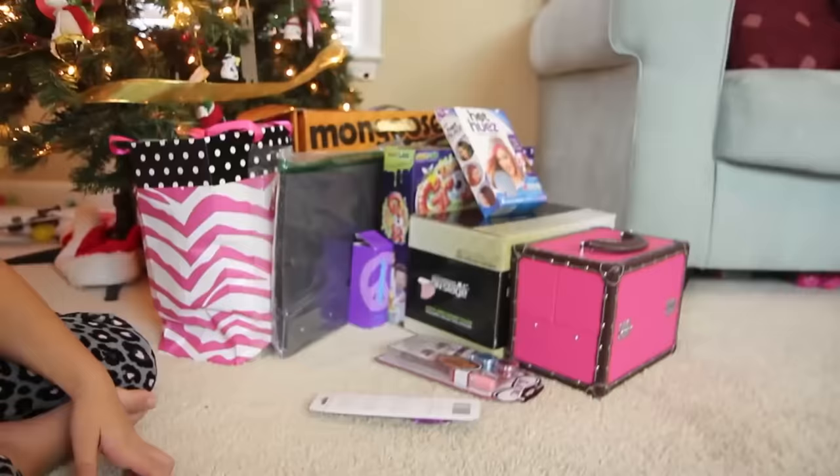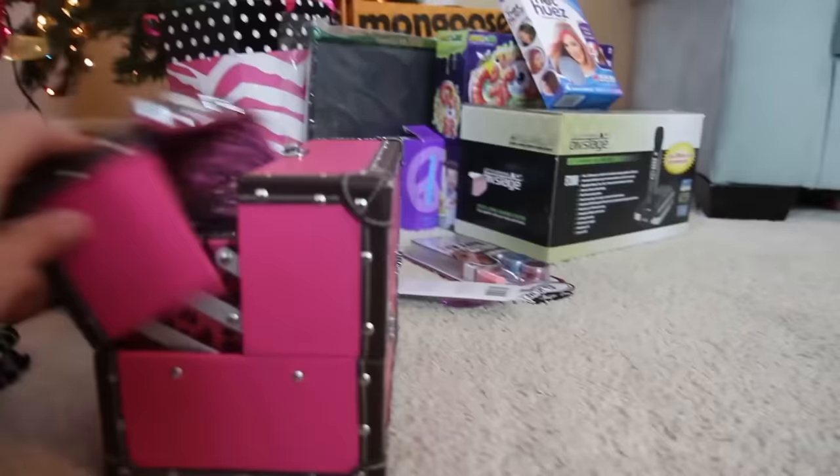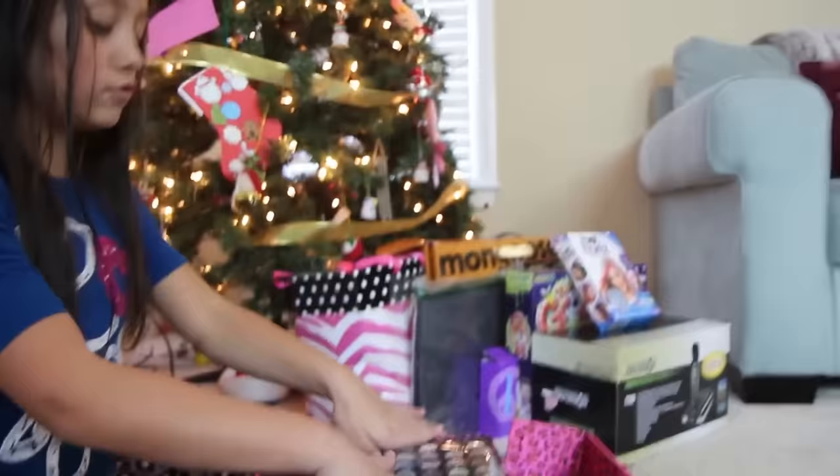I got a makeup case. It wasn't until today she opened it. It was like, whoa, there's makeup inside? Boom. Bap. Whoop. That's the sounds it makes, if it made sounds.